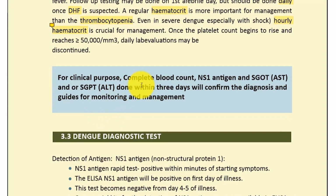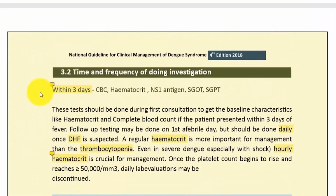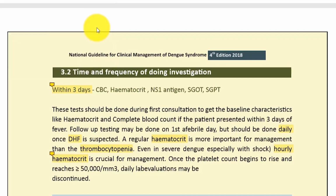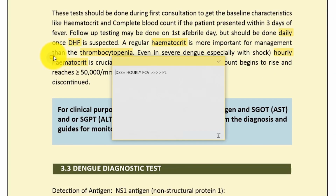So for the clinical purpose, the complete blood count, antigen and AST/ALT should be done within 3 days. Confirm the diagnosis and guide the monitoring and management. So the two important boxes that I discussed here: dengue fever within 3 days, 3 tests, CBC, NS1 antigen and AST/ALT test; and in severe dengue, meaning the shock, dengue shock syndrome, the hourly packed cell volume rather than the platelets.